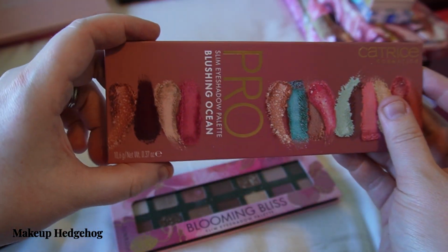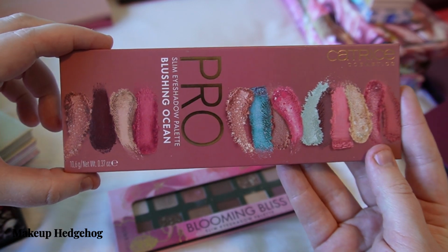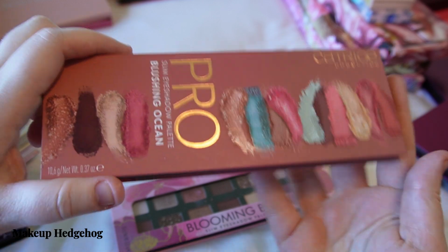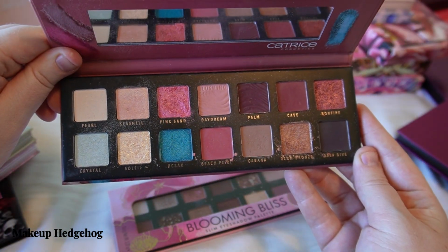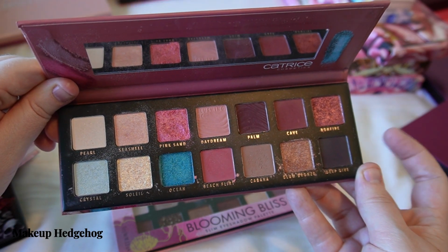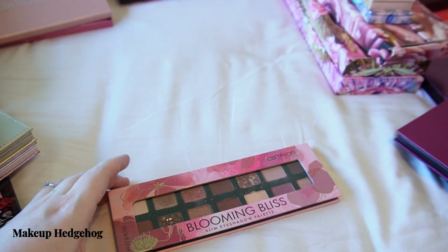Then I think the only Catrice palette that will be staying, this is the Blushing Oceans, and I think this was the last Slim Pro palette that they had. They have now renamed this palette, but this is how it looks. And I do have to say that the palette after this, even though it's a newer one, I do think that this actually does have a bit better formula, so this is staying.